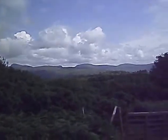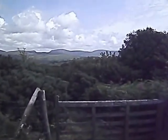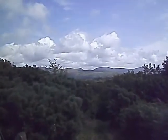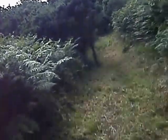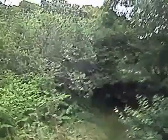This path goes nicely through this undergrowth. No problem. Somebody goes to the trouble of keeping this path clear, the grass cut. And it might be the people in the cottage.